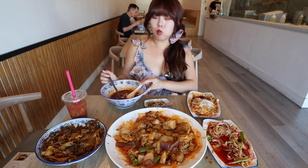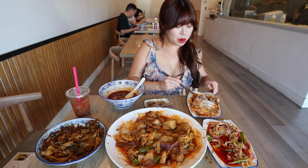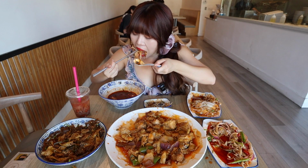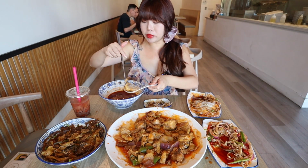Yeah, this is definitely pretty spicy, like the numbing sensation. And last thing I want to try is actually dunking these bean sprouts inside of this broth. So good.